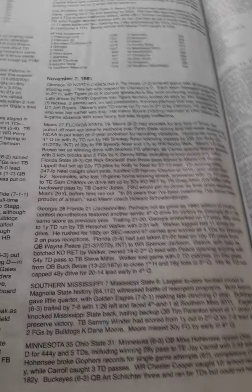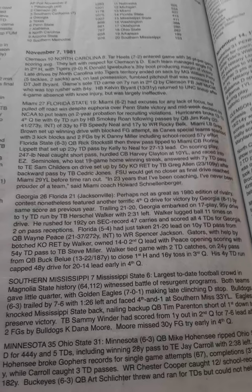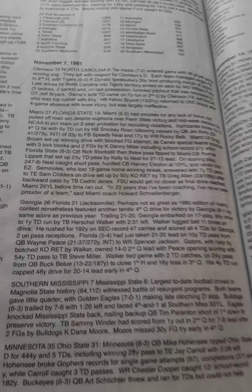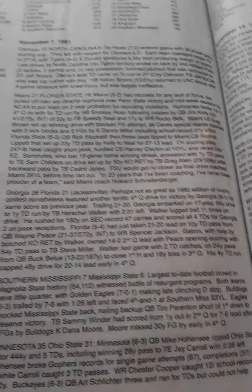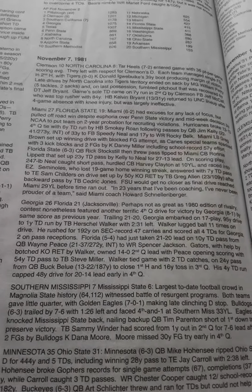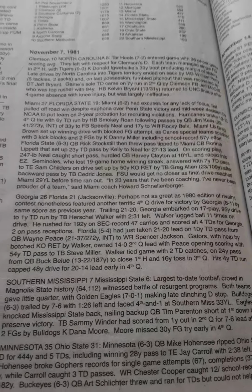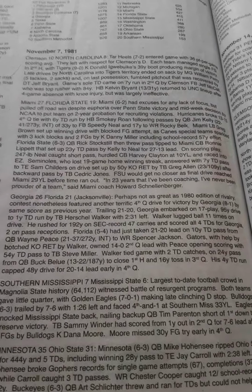Georgia did it with help from a botched kickoff return, while Walker owned a 14-0 second quarter lead, with Peace opening the scoring with a 54-yard touchdown pass to tailback Steve Miller. Walker tied the game with 2 touchdown catches, a 24-yard pass from quarterback Buck Belue to close the first half and a 16-yard toss in the third quarter. His 4-yard touchdown run capped a 48-yard drive with a 20-14 lead early in the fourth quarter.